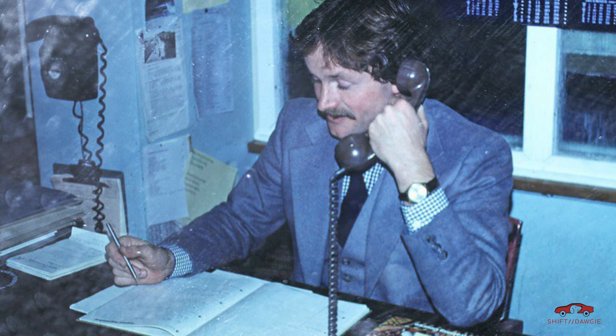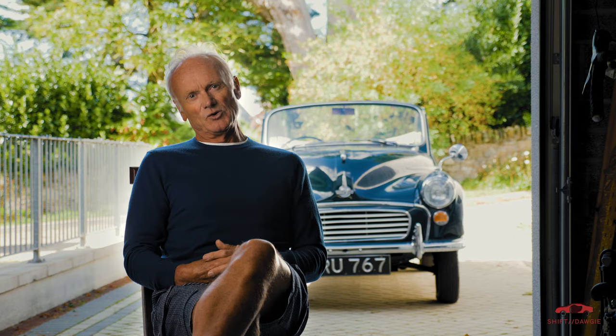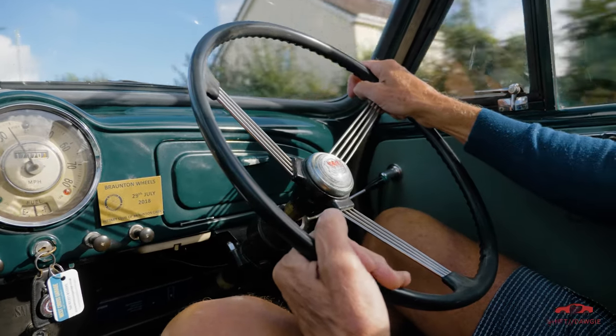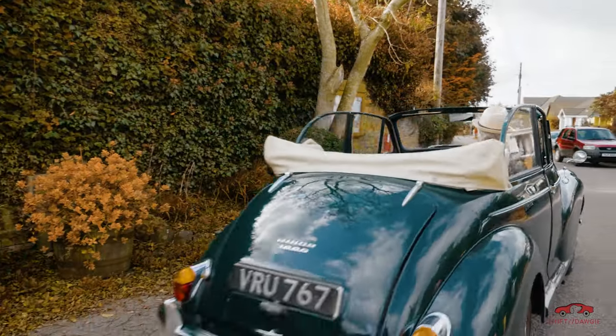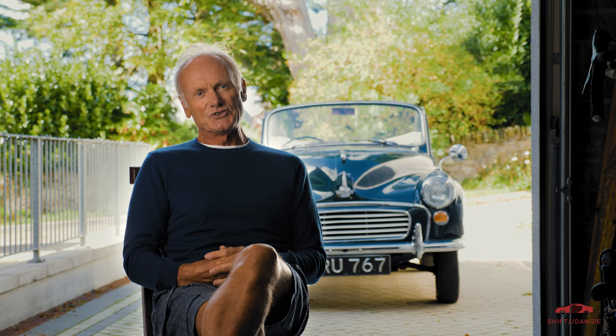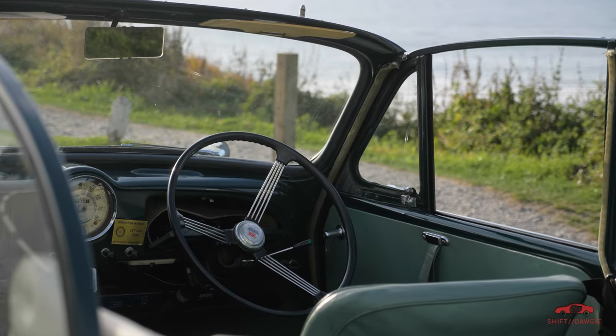I was earning a living at the time in tourism, and my job was conference manager for the resort of Eastbourne. And one of my roles was to take conference organisers who were thinking of using the resort and its hotels, and I'd pick them up from the station in this Morris Minor. And that always caused quite a lot of interest, because people would say, well, I learnt to drive on one of these, or my wife had one of these.